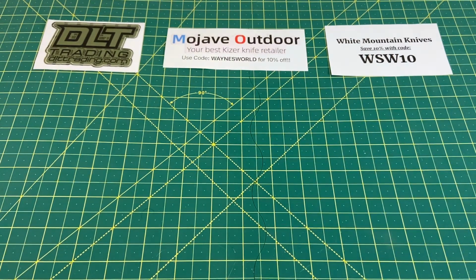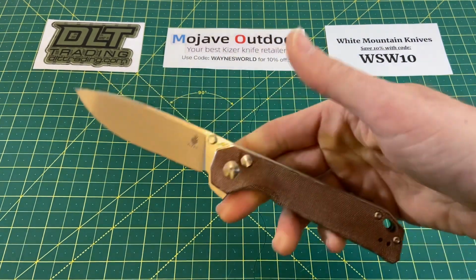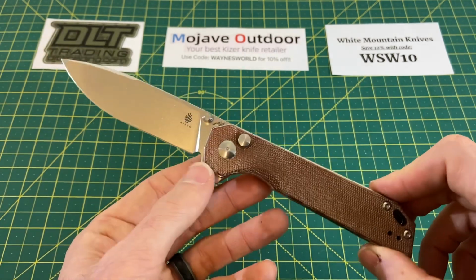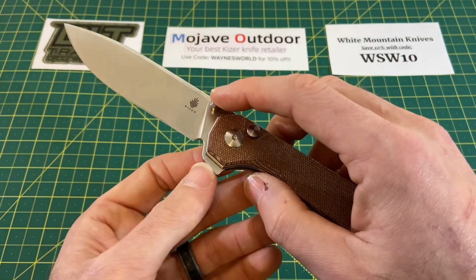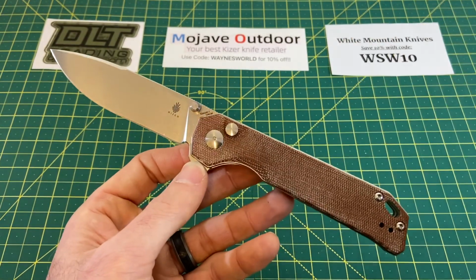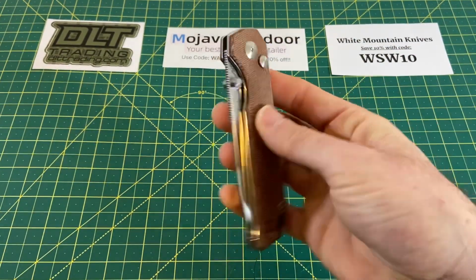Now we're going to move on to our biggest button lock of the day, and you guys probably know what that is too. That is another Kaiser. It's a White Mountain Knives exclusive right there, and this is the Kaiser Beglider XL button lock. And Kaiser was the first one to do it. They took the amazing idea of pairing thumb studs with a flipper, put it on a big old slab of 154CM steel, and took an amazing design in the Beglider, which has been popular for so long, mashed it all up into one offering, and here you have it.